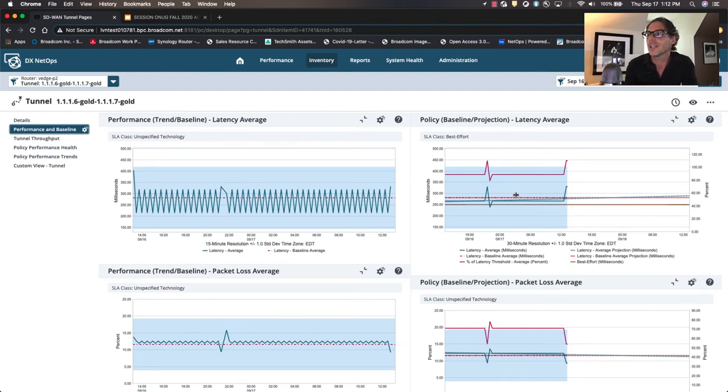And our next chart here on the right is where we bring you policy information. So you can see here we have listed an SLA class of best effort. On my controller, I have a policy for my best effort traffic, and that policy is going to contain all of my performance thresholds for latency, packet loss, and jitter to ensure that this best effort traffic is being sent over a WAN transport that meets our requirements.